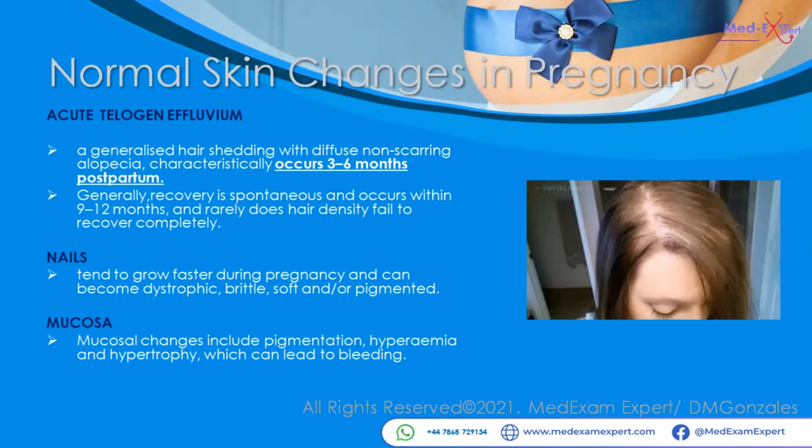So there is a condition in pregnancy wherein your gums become inflamed and easily bleed whenever you brush your teeth. And the condition is what we call epulis of pregnancy or pregnancy epulis, okay?